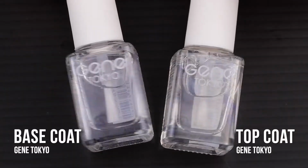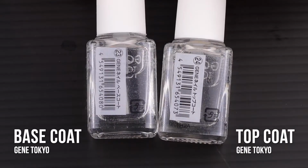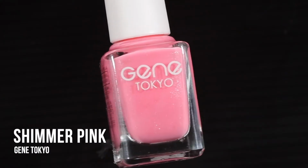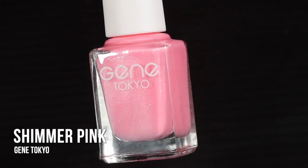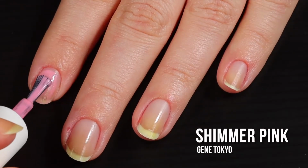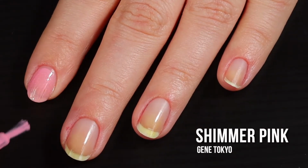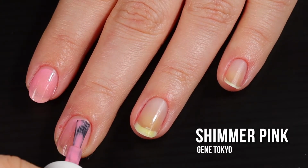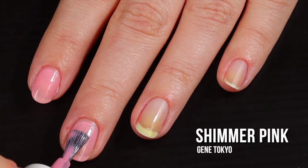I should probably start out by saying that this brand also has a base coat and a top coat, so I will be using both of those today as well. First up today we have the shade Shimmer Pink. In Japanese, the name is Dame Pink, and dame can mean glitter or shimmer or anything that sparkles. And the little silver shimmers that are in this polish are definitely not glitters, so I went with Shimmer Pink.